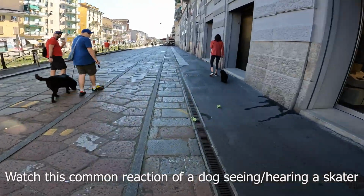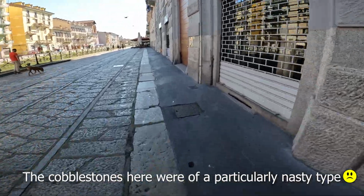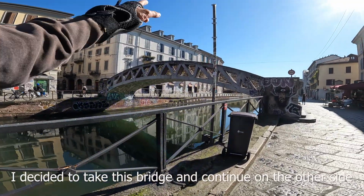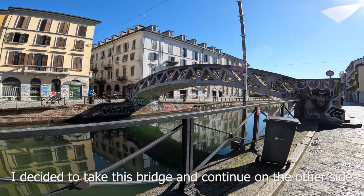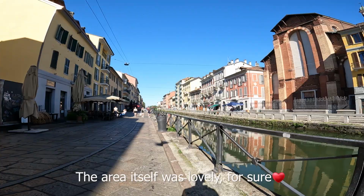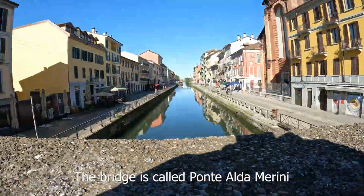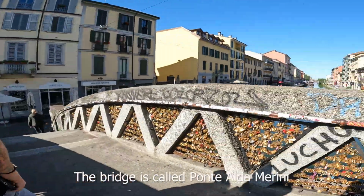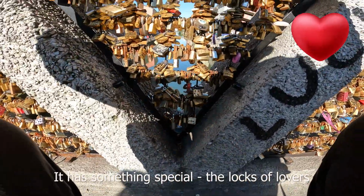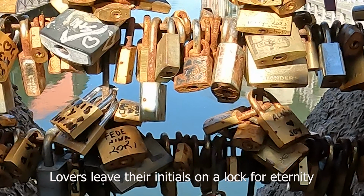Dogs love me, always, everywhere. I'm gonna take this bridge to the other side. That looks more attractive, for sure. Oh, it is a nice place, gotta admit. Pavement is awful. Yes, look at all the locks here. That's always cute and nice and symbolic. I've seen it at many bridges. If I'm not mistaken, that's a lock that lovers leave here.